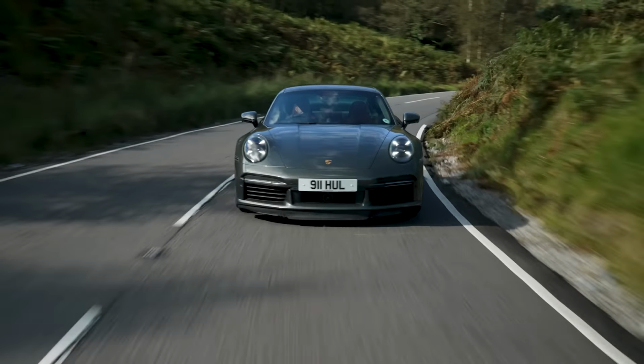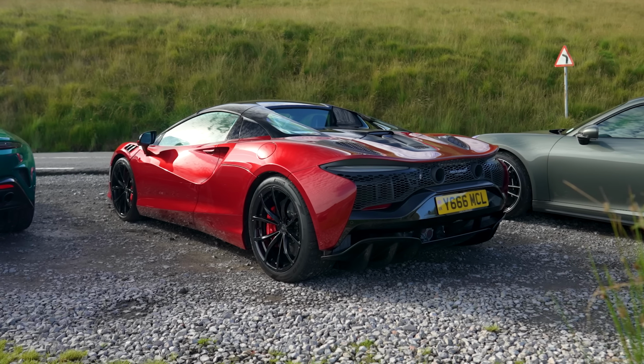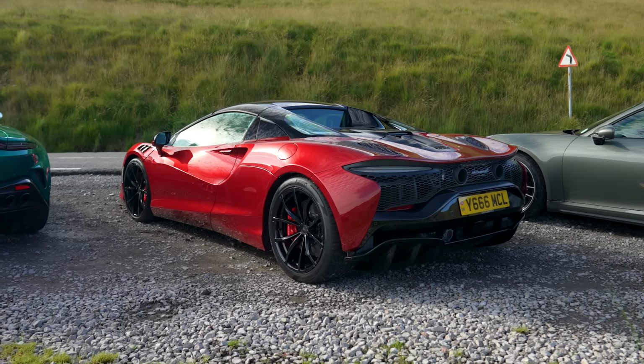Talking of scalpels, let's go and have a go in the McLaren. The Artura is the most technically advanced car here. Carbon fibre construction to save weight, a hybrid system for added performance and efficiency, and all the benefits of a mid-engined layout.